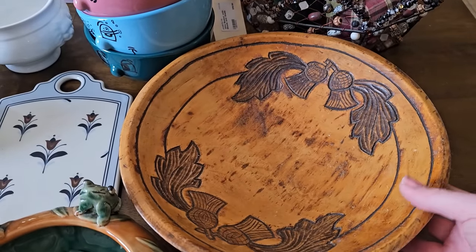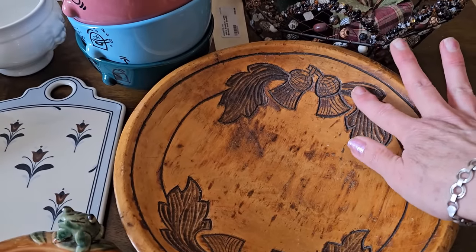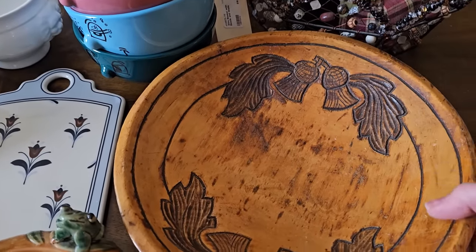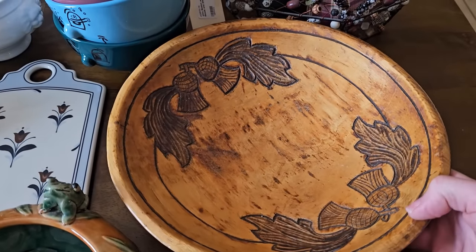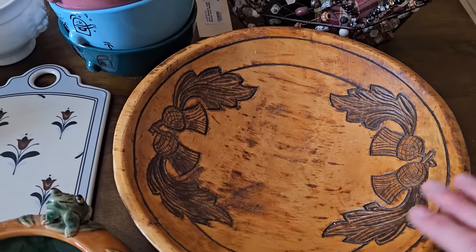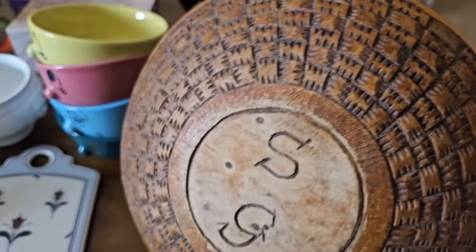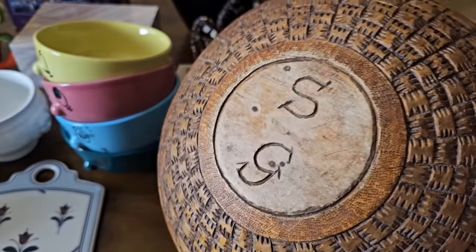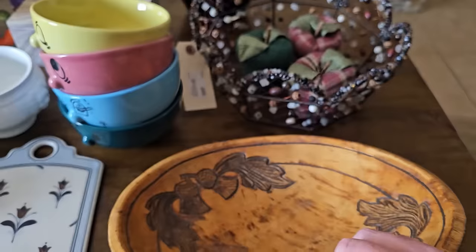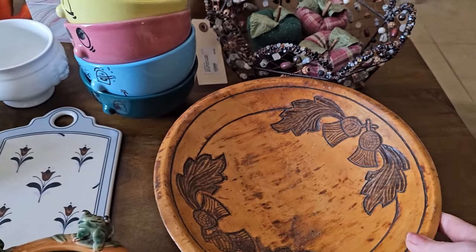Next is a pyrography bowl. Pyrography is when the wood has a design burned into it. In this case, we have some thistles. So if anybody has Scottish roots, take a look at this piece. I believe it's a project. The base is very intricate. It's also signed. Look how much work went into this piece. It's absolutely gorgeous. And I am asking $35 on this piece.